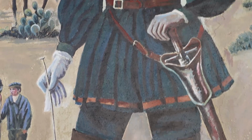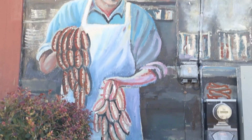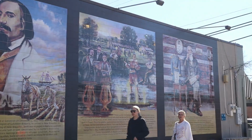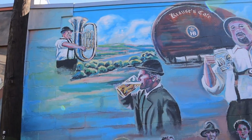Over time it attracted more Germans and grew to eventually become the 4th largest city in Texas. So it was a very important town, not just a little way station, but an actual thriving community with bakers, brewers, all kinds of professions making their home here and building this thriving community.